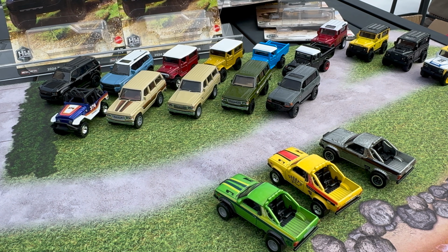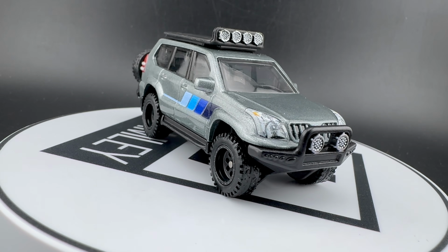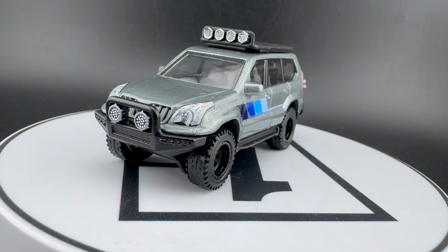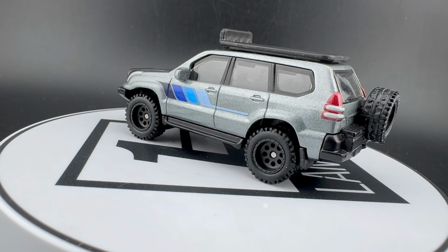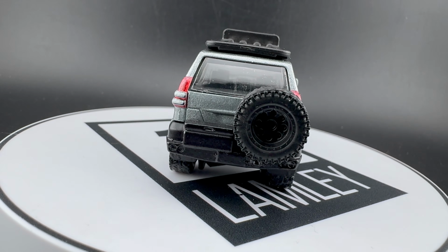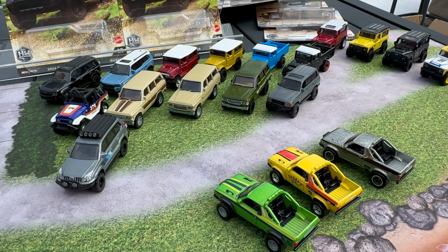and then you know what I almost forgot? The Prado. 05 Toyota Land Cruiser Prado. Toyota striping. It's got all of those details there. This one obviously has that overland vibe with the front bumper, the rear tire. Really, really dig this casting. I mean, I was going through the Land Cruisers, I was thinking of the one, and I was like, oh, duh.